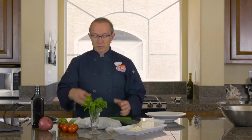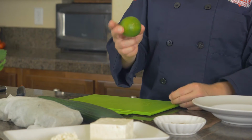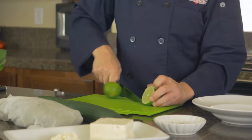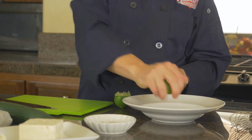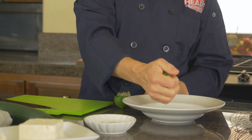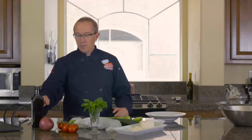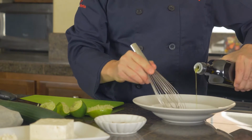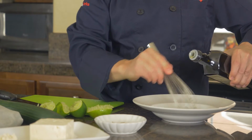The first thing we're going to do is make our vinaigrette. Instead of vinegar, we're going to use lime today. Lime is really good. It adds alkaline to your body, which will help keep your body non-acidic. The more acidity you have in your body, the more your body breaks down. Olive oil, we're just going to add a little bit of olive oil to the bowl, and we're going to whisk that in at the same time. Remember, we're trying to create an emulsion.